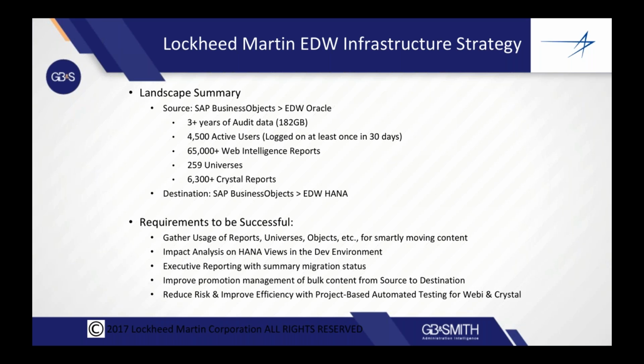Also, last but not least, we want to reduce the risk and improve efficiency by using project-based automated testing. Today, before 360, we send an Excel workbook to people whenever we upgrade, or in this situation, maybe because of migration, people want to see and compare reports they built against a new universe in HANA, against the previous ones in the other landscape. And if we make those available to them, we would really like our users to be able to run those diagnostics themselves.